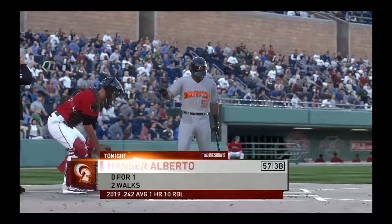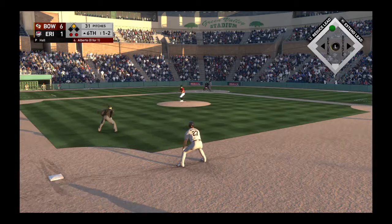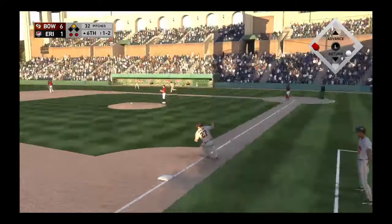At the plate, Hanser Alberto. A couple of walks for him thus far. The third baseman, Hanser Alberto. The 1-2 pitch. High in the air, shallow right. Fagan is there. No trouble with this one, and the inning is over. So it's two runs on two hits, no errors in a.